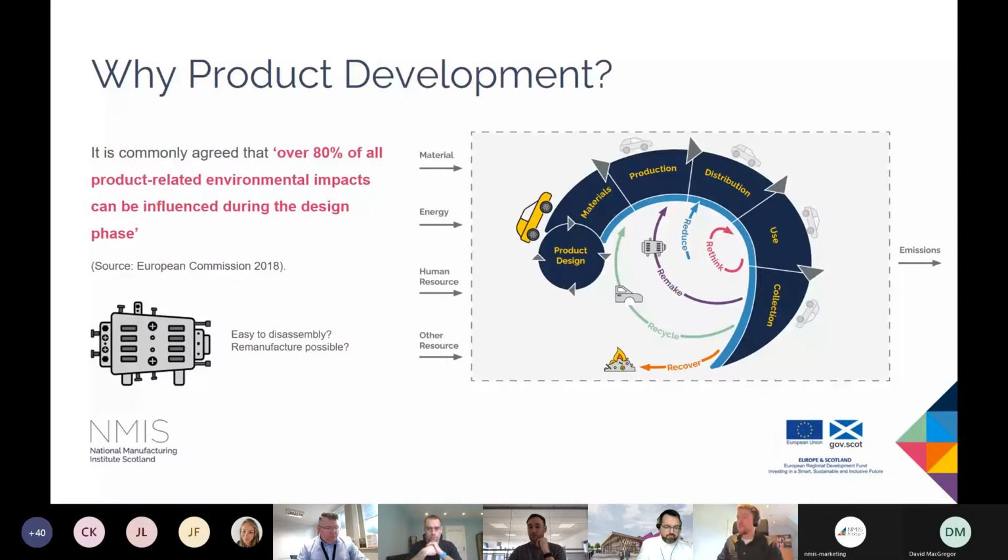Many thanks, Paul. So why should we focus on product development to tackle sustainability? Why can't we just tackle the problem further down the line, say in production or disposal of the product? Well, it's commonly agreed that over 80% of all product-related environmental impacts can be influenced during the design phase.